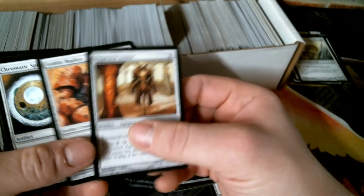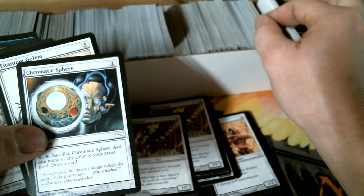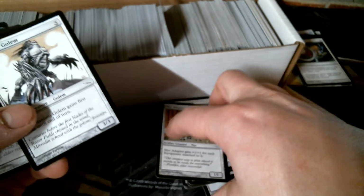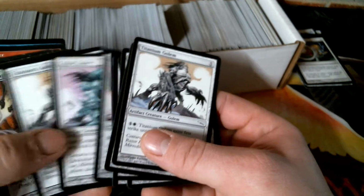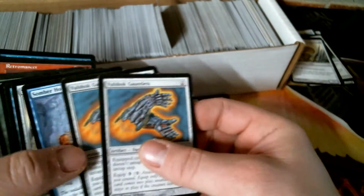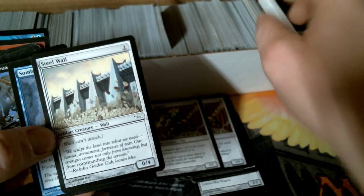we all played it. Hey, there's some equipment. Hey, that's a sphere. I use the sphere. Let's put it over into the cards I use stack. White Mirror. I can't get enough mono white mana rocks. Steel Wall. It's not bad in that Arcades deck.